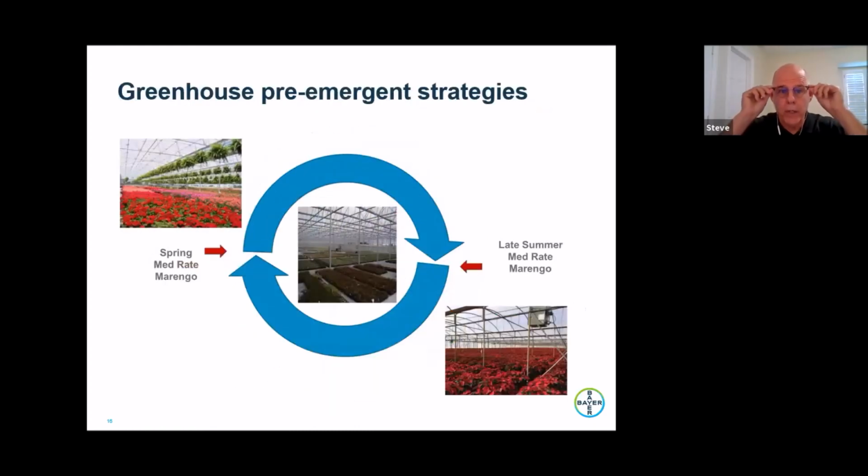Last thing I want to talk about quickly here are greenhouses. You have very few options in the greenhouse. Unfortunately, there's only one product labeled for use in greenhouses for pre-emergent control, and that's Marengo Flowable. It can be used on graveled areas in greenhouses, and it can be used sprayed under benches.